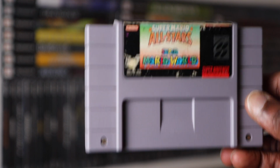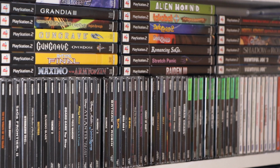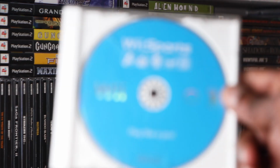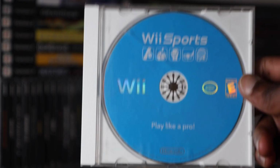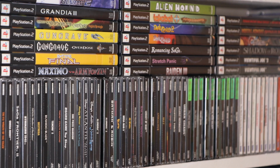So I picked that up. This is a very beat up copy, but this was bought in a lot from the game store. Also was able to pick up a disc only copy of Wii Sports for the Wii. So that's cool whenever you can pick up one of those. So put that in a little disc there.